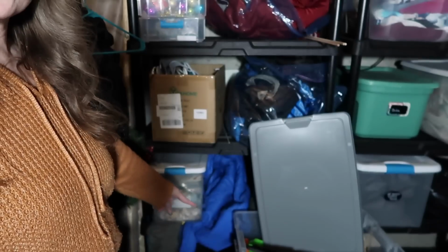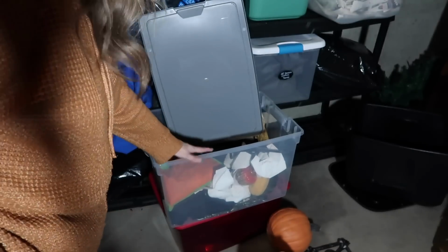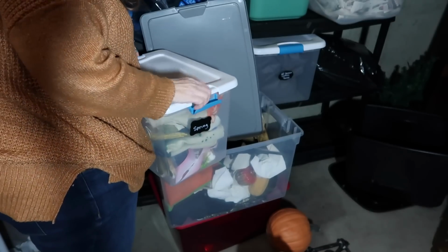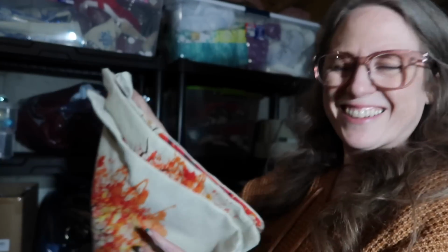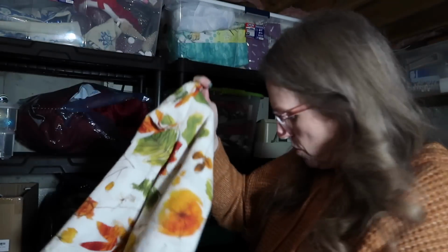I did notice I saw my fall curtains right here, so I want to get those out, and since I still have room in here, I feel like I can put the rest of my fall decor in here. In this box are my fall pillow covers. Okay, so I'm gonna keep those, and I'm putting them right in the box with the Halloween stuff.